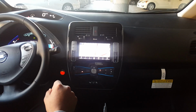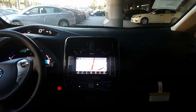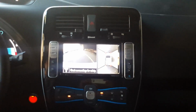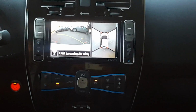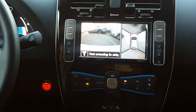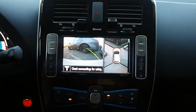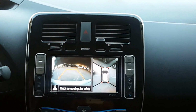So one of the systems we're going to be taking a look at right now is the around view monitor with the Nissan Leaf. So we're going to put it into drive and start driving. At low speeds, you can press the camera button and the front camera will turn on. At higher speeds, it's actually going to turn off. But the cool thing with the trajectory, or just parking in general, is it's going to show you how close you can get to a vehicle without actually hitting it. The trajectory is going to show me where I'm turning right, turning left, stuff like that. So it's going to be able to get me out of a tight spot easily.